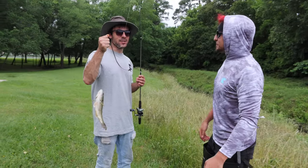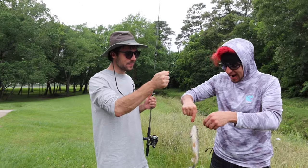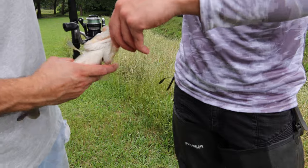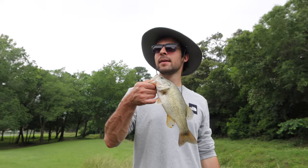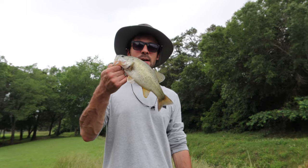I got jealous yesterday after he caught a bass. And I was like, I didn't even know I had him. This is the second bass we've landed out here. What kind of fish is it? Oh, this is a bass, which was what I was after, which is awesome.